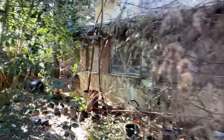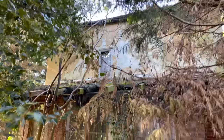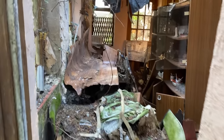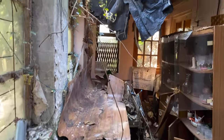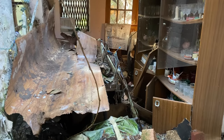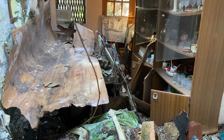God, this place is so overgrown. It really is. Now the house, look at that. You can barely see the house. You can't see it from the road. It's that overgrown. Look at this, guys. Look how derelict it is. Wow. Do you know what? I'd say that this place has been abandoned for at least 10, maybe 15 years, maybe more.